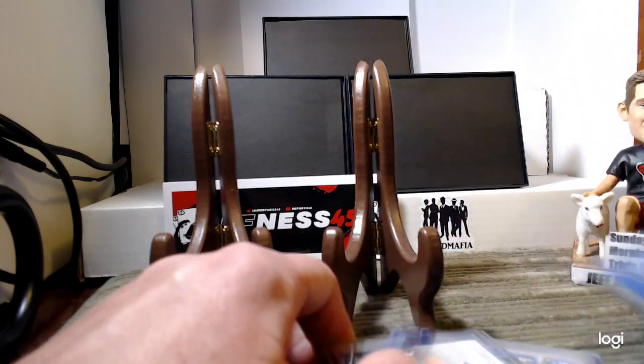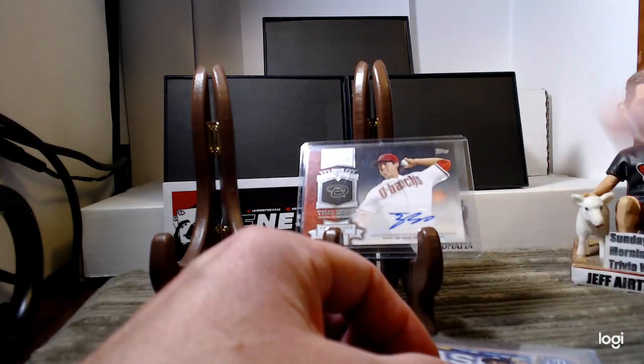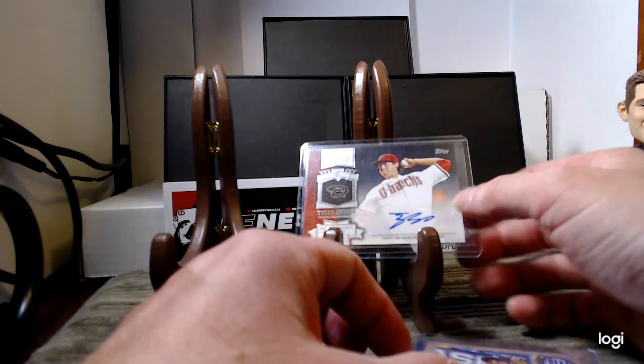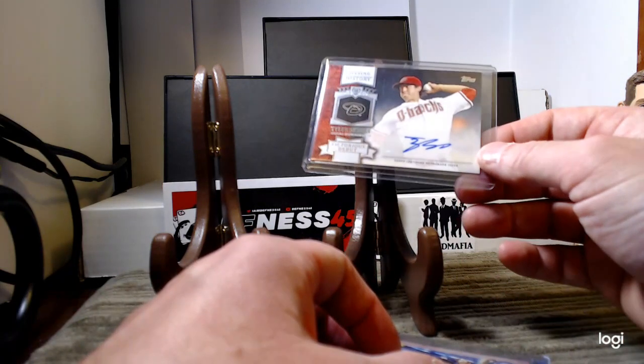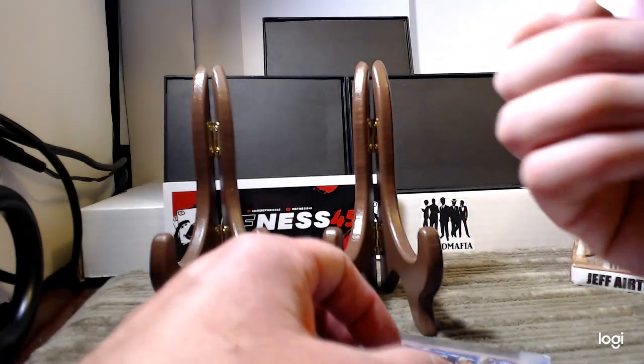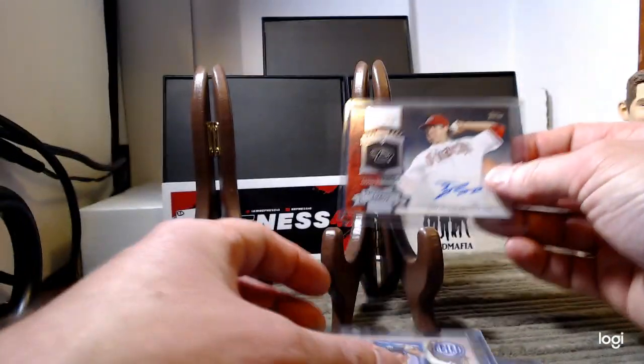As I try to speed through it, rest in peace, Tyler Skaggs. Really tragic what happened to him last year. This is a Chasing History, Victorious Debut autograph rookie card out of Topps. I believe it was 2013. This was when he came up with the Arizona Diamondbacks.